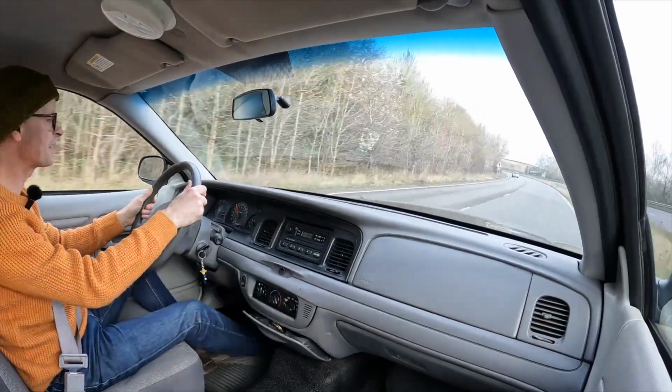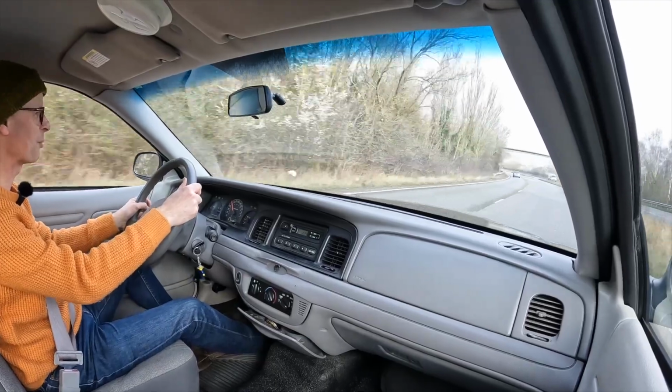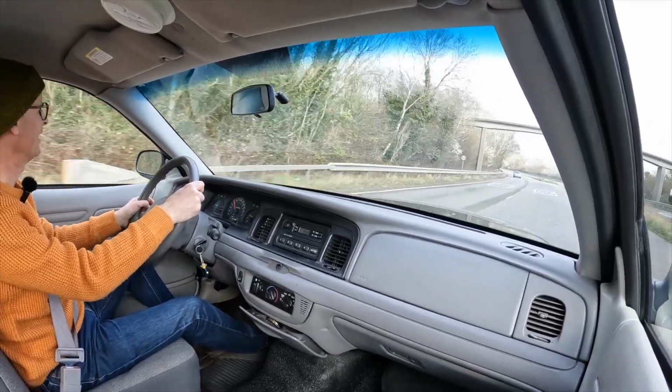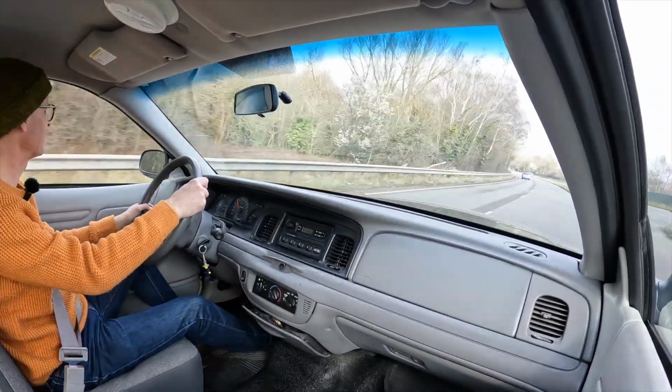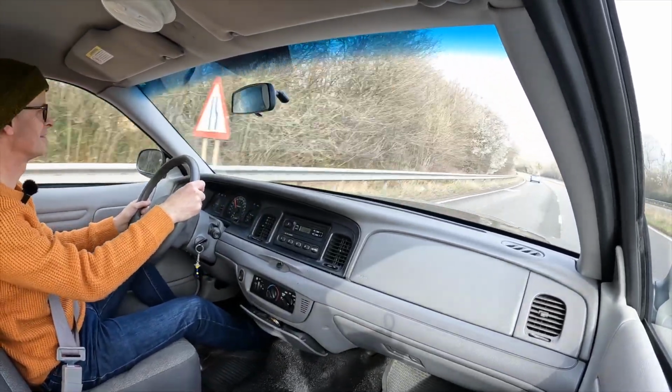Well, it's weird when it goes into overdrive. I thought the thing was stalling or losing power. It just suddenly dropped the revs completely. That's weird. I've not hit overdrive on this car yet. So that was quite strange.